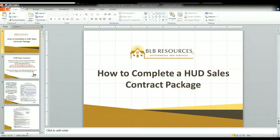Now, in the online item 9, the HUD contract used to require that we select a HUD designated closing agent. That's no longer the case. Now we're always going to enter, again, the buyer's choice of title company. The buyer has the option in the state of Arizona to select their own title company, and we're going to indicate that on item number 9.